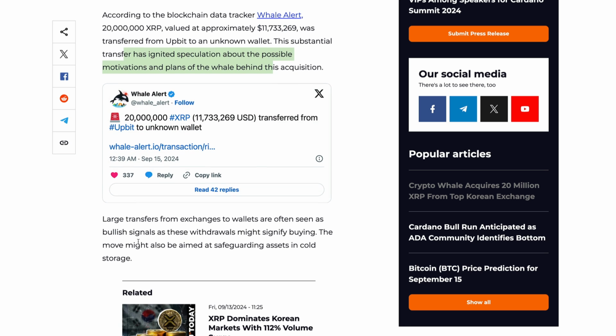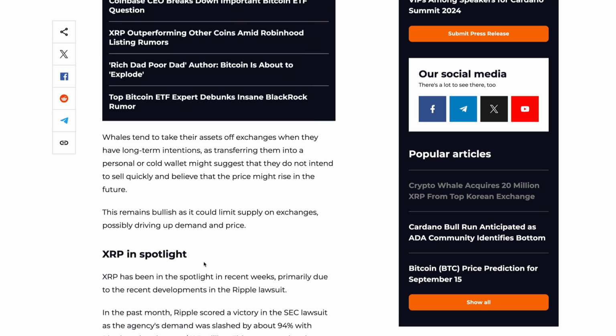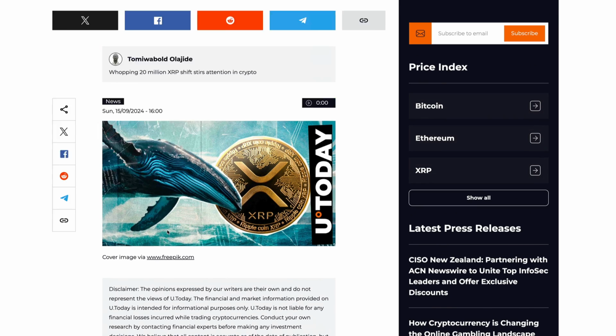The Whale Alert, large transfers from exchanges to wallets are often seen as bullish signals, as these withdrawals might signify buying. And the move might be aimed at safeguarding assets in cold storage as well. So that's another observation there. Whales, though, tend to take their assets off exchanges when they have long-term intentions, as transferring them into a personal or cold wallet might suggest that they do not intend to sell quickly and believe that the price might rise in the future. This remains bullish as it could limit supply on exchanges, possibly driving up demand and price. So that is a great metric to be paying attention to.